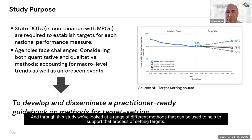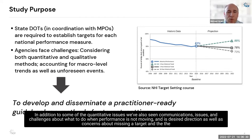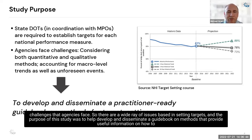And through this study, we've looked at a range of different methods that can be used to help to support that process of setting targets. In addition to some of the quantitative issues, we've also seen communications issues and challenges about what to do when performance is not moving in a desired direction, as well as concerns about missing a target and the challenges that agencies face. So there are a wide array of issues faced in setting targets.